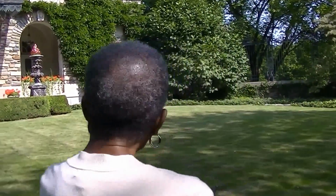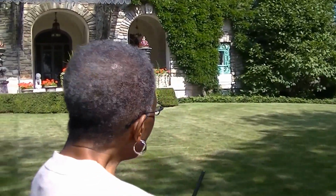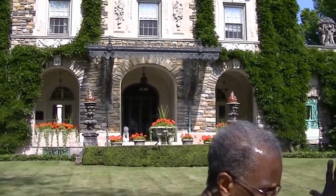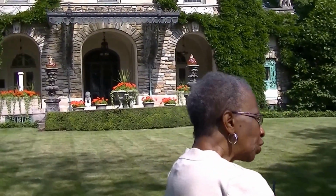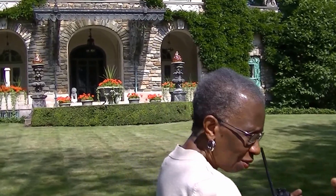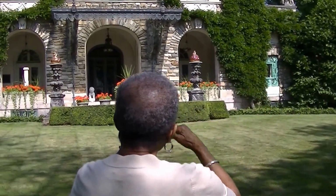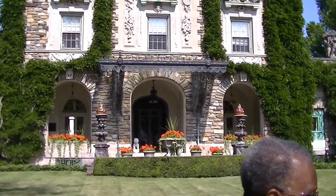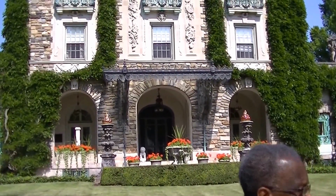Okay. Now, the first house was built between 1906 and 1908. Not as grand looking as this one. More in keeping with what JDR wanted: something much simpler, like an early colonial style house. Three levels and an attic. But there were always some problems with the house. Noisy plumbing, noisy delivery area, all sorts of things.